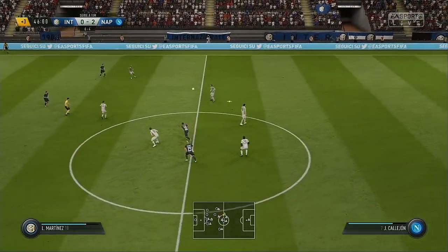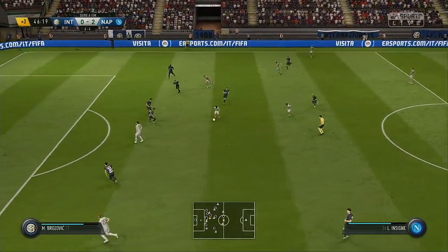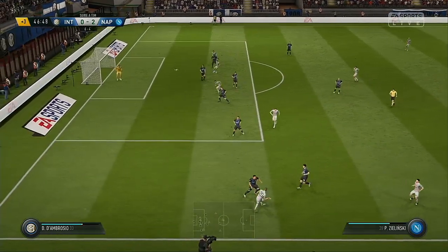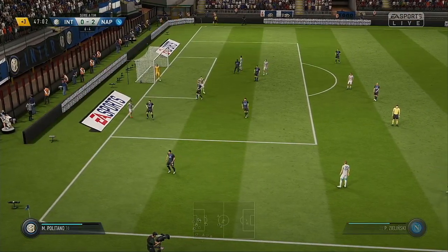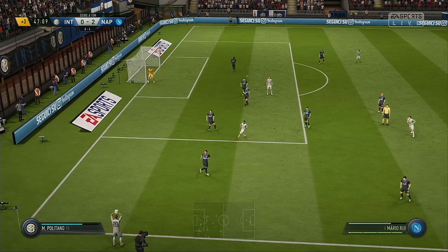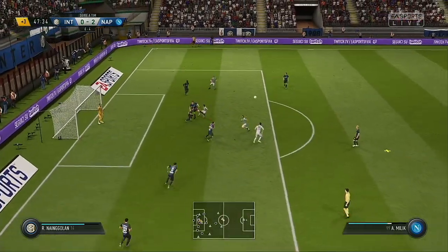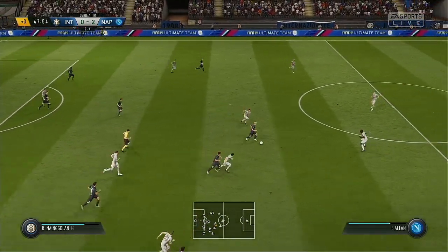Allen. Jose Callejon. Insigne. Zielinski. Cleared away, well away from goal. Zielinski can whip it in now. Whipped in from the wide area. Danger was looming large. But they've got themselves back on the ball. Came in with a challenge.